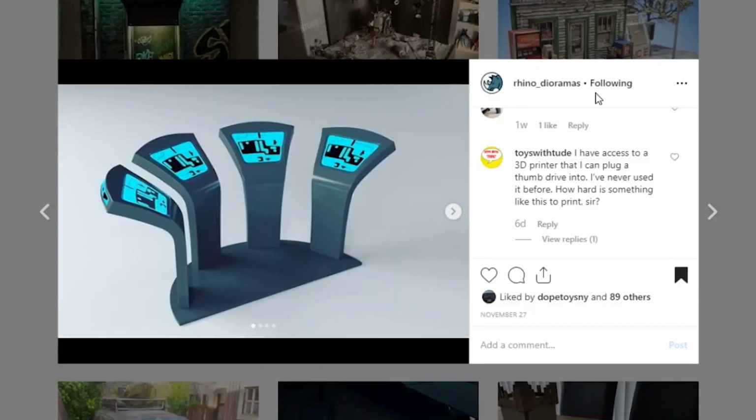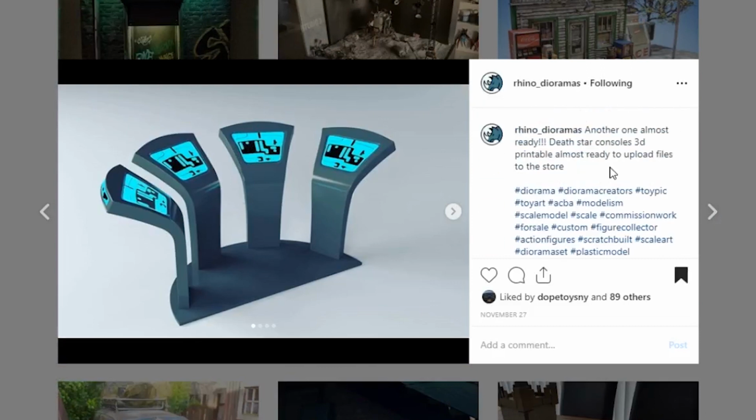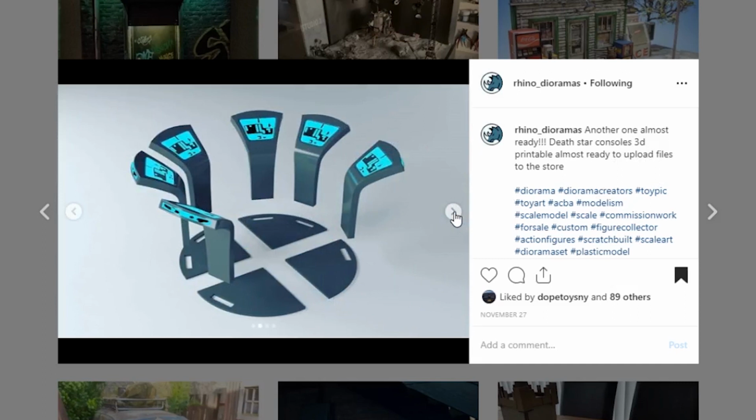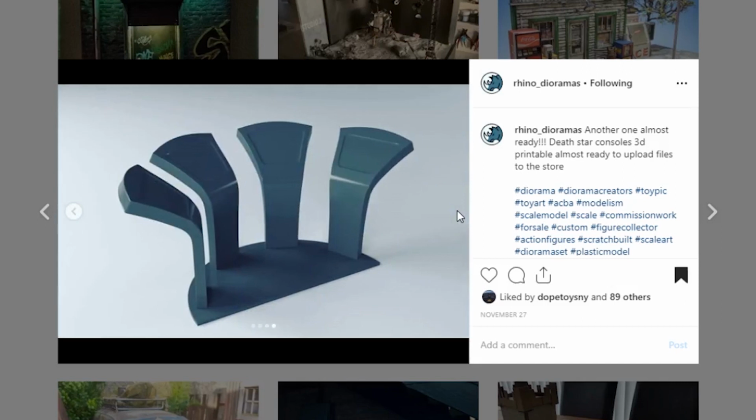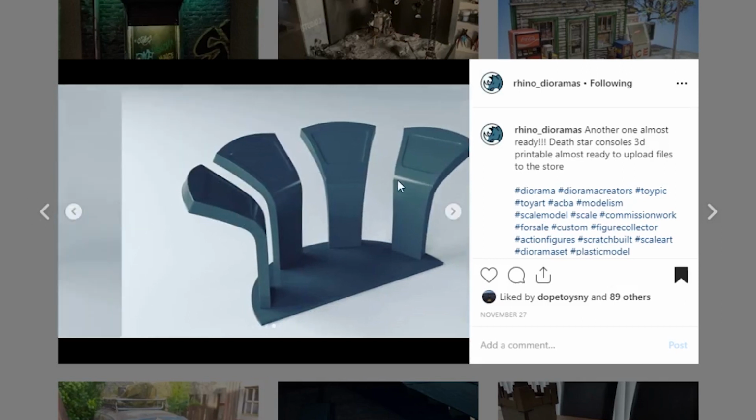And then last but not least, coming from Rhino Dioramas, is this 3D printed piece. It is Death Star console. It's a 3D printable piece that you can purchase the plans for. My guess is he'll print them off for you as well if you don't have a 3D printer. But hit up Rhino Dioramas. These sorts of things are so cool that you can add to your dioramas and just create more realism to it.